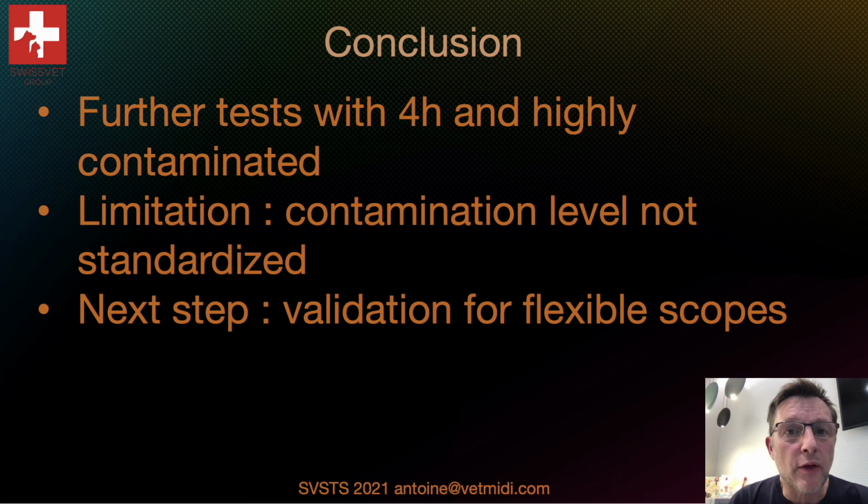And we can validate the question of the study, that this machine is efficient for sterilization of LigaSure and Cayman instruments. We are still doing further tests with highly contaminated instruments and a 4 hour cycle, because we do think that even for really high contamination, 4 hours is enough. The limitation is that we cannot have a controlled, standardized level of contamination. What we are trying to do, or the company is trying to do also, is validation for flexible scopes.